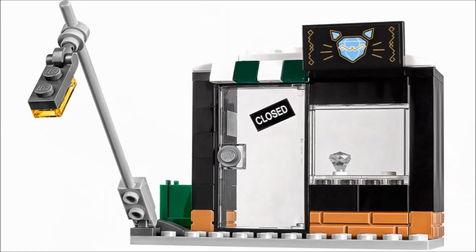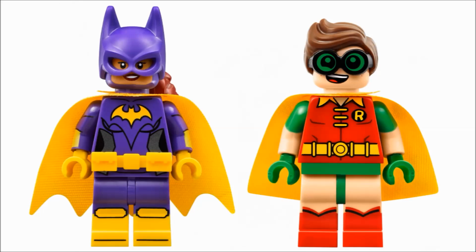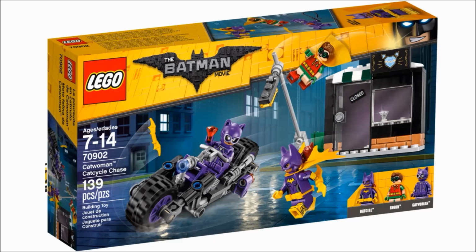The Diamond Store is a very impressive build for a $20 set as well. I also appreciate that Robin and Batgirl come in such a cheap set. They are such detailed characters, I'd rather get extras of them than, say, Batman. But Batman is still fantastic, don't get me wrong.